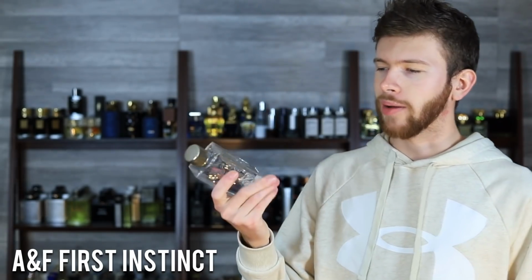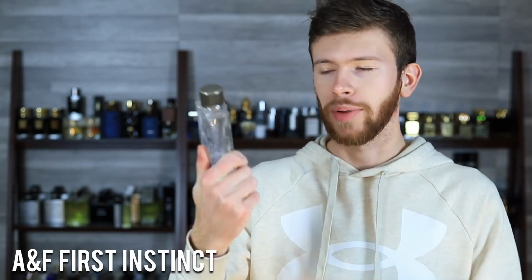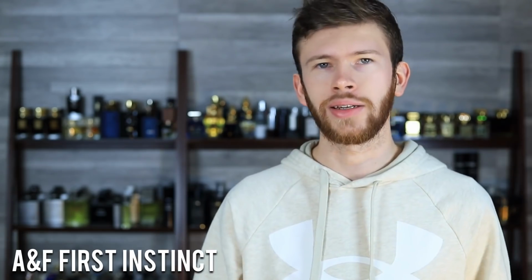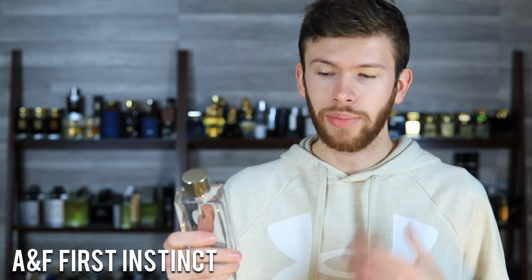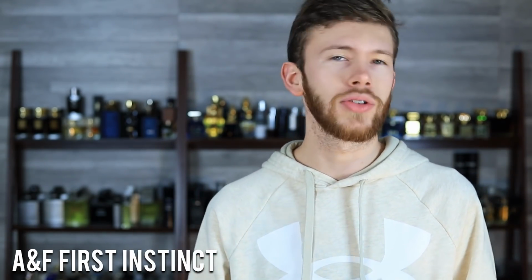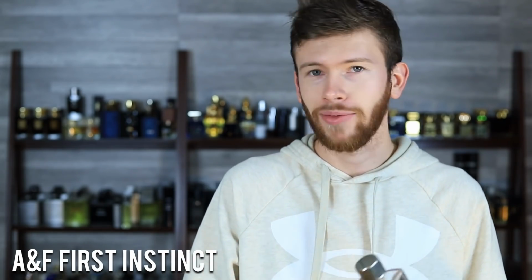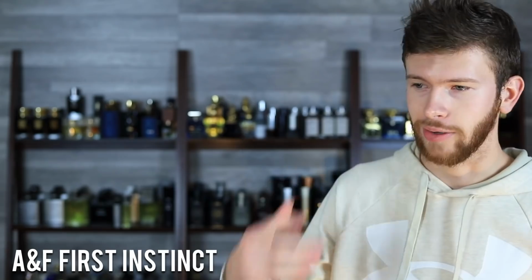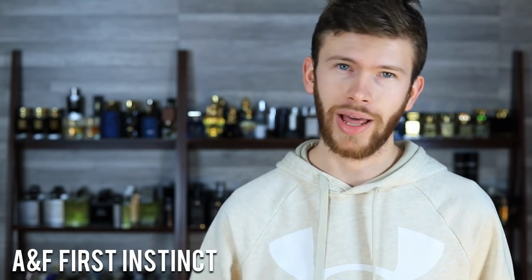I'm glad I have a backup bottle. Obviously, this one's looking a bit pathetic here, and it's one that I will probably always have a couple bottles of on hand just to have. I typically apply this one pretty heavily, given that it's not the strongest scent, and it's also affordable, so it's easy to have on hand, and you're not wasting a bunch of money by spraying a lot of this stuff on.